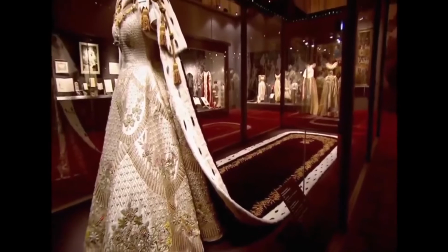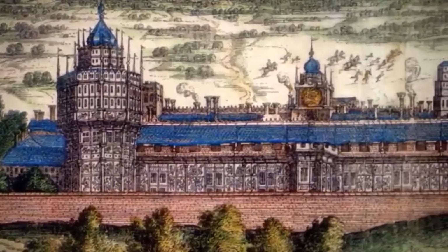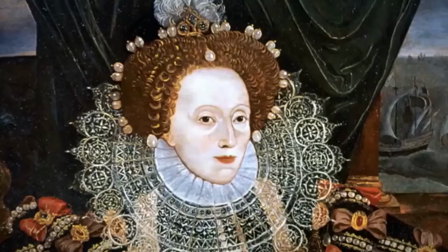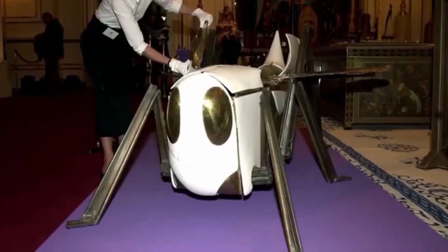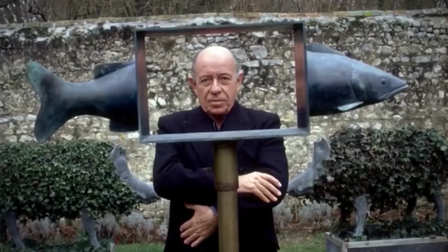Coming up on Secrets of the Royal Palaces, step inside the top-secret dressing rooms of Elizabeth I. These were her secret spaces where the makeup went on and no man could go. And we unearth some of the most unusual gifts housed within the palaces. The gift was a massive 6-foot-long grasshopper made by the French surrealist artist François-Xavier Lalande.